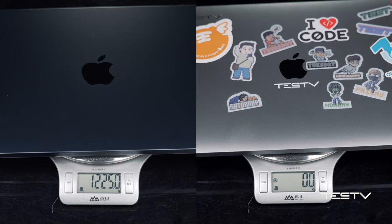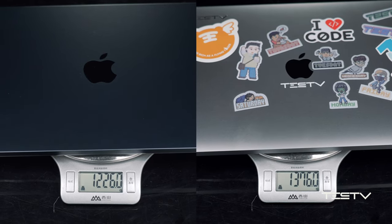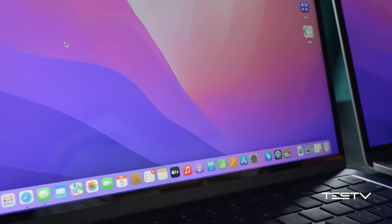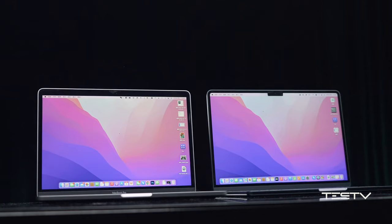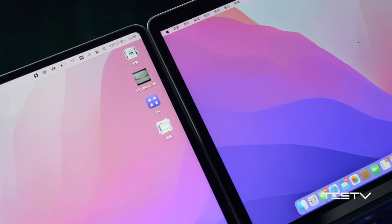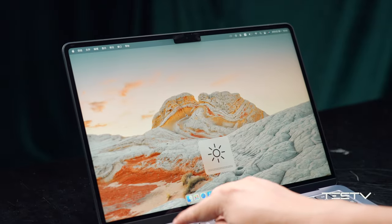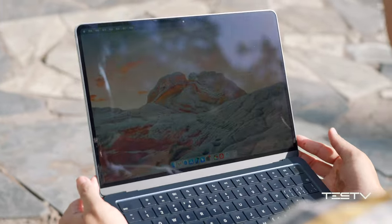1.22kg of weight, about 100 grams lighter than the M1 MacBook Pro. Not impressive. Look at this Liquid Retina display, as it has a narrow screen border. At the same volume, the display area is larger than the 13-inch M1 MacBook Pro. The screen color accuracy is Apple standard. Its brightness has been improved, but it's still too dark under sunlight.